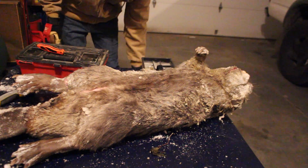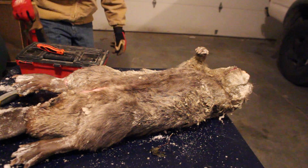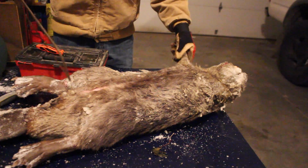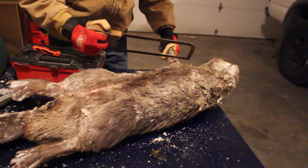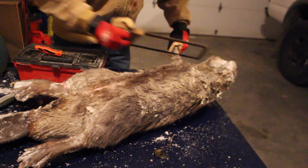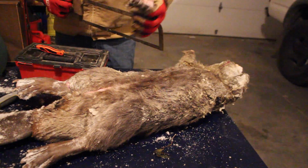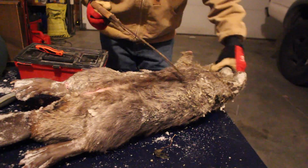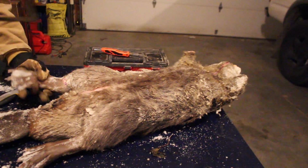Alright, so now that I got that beaver split all the way down to the tail, I'm going to go ahead and saw off his paws and his back legs. I'm just going to do that from right where the fur meets his paw, so right here. Just saw all the way through. There you go. I'll put that in the bucket. We're not going to use that. Do it to his back foot as well.